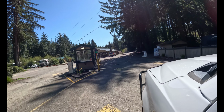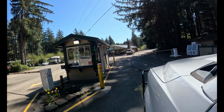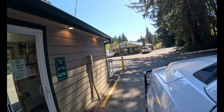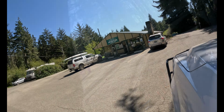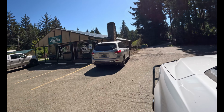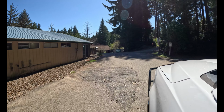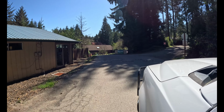All right, campers, here we go. Coming into the entrance, they got a gate with a keypad. If you're checking in with your RV, please stay in the right lane and don't block the other lane. Once you're in, you'll see the office and the laundry facilities. The roads in here were in fairly decent shape. They look worse than they actually were.